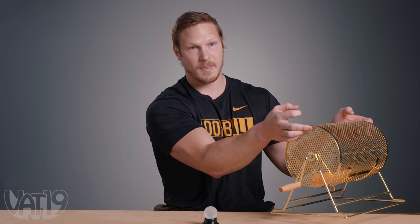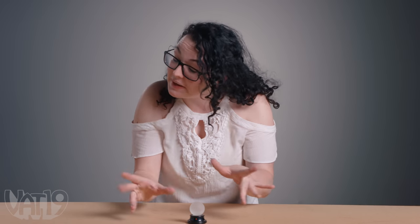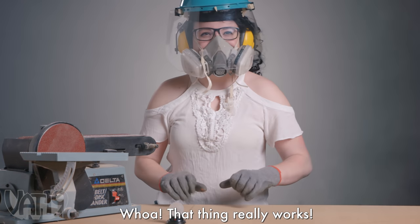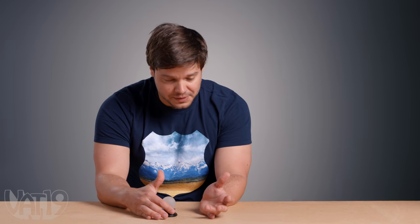Sloan starts with a bad omen. No need for a dumb tool lottery, because the contestants get to wish for the good fortune of any tool they want. Do I see a belt sander in my future? Whoa, that thing really works. The spirit world has a well-stocked wood shop. Oh, crystal ball. May I have a powered Dremel?